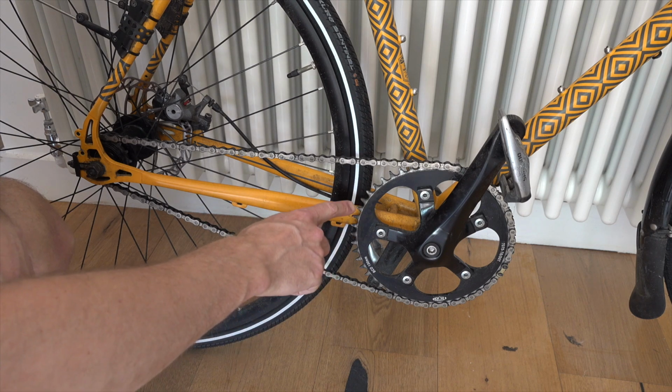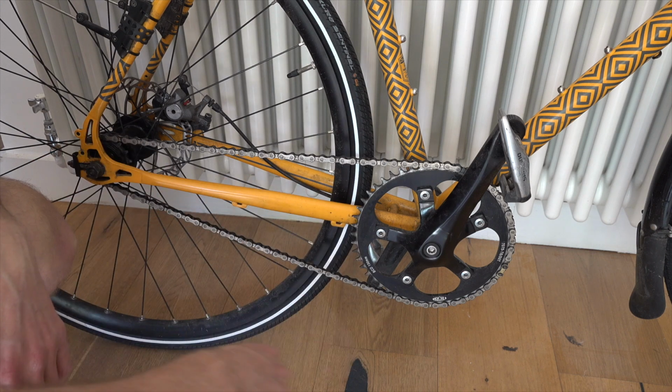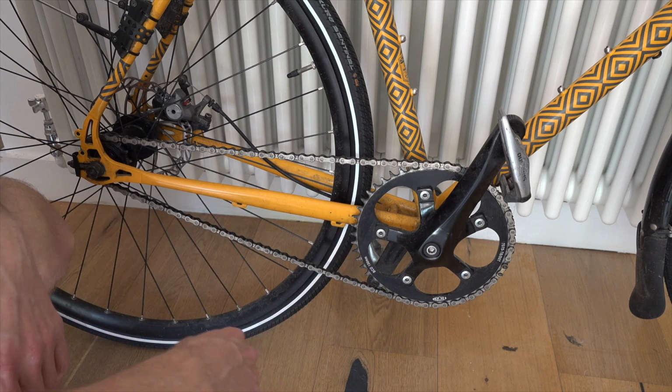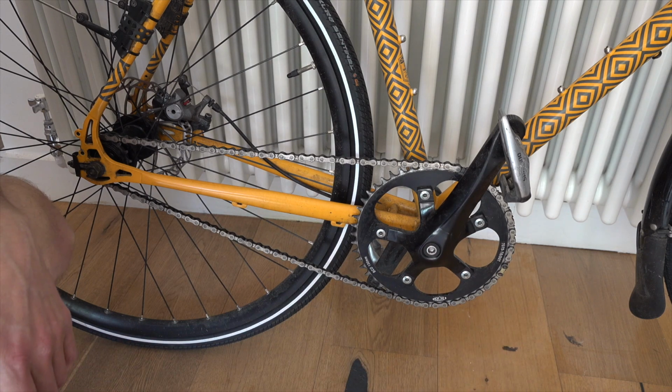So this is now 50 teeth, and the cassette is now 16. So it's a bit harder to get away from traffic lights with a single speed. It's kind of like pulling away from your car in, say, third gear. It's a bit slow to get going, but I've got a bit more top end, so I can get up to maybe 20, 25 miles an hour. It's probably the absolute max on this bike before your legs are a bit of a blur. But that seems to work.